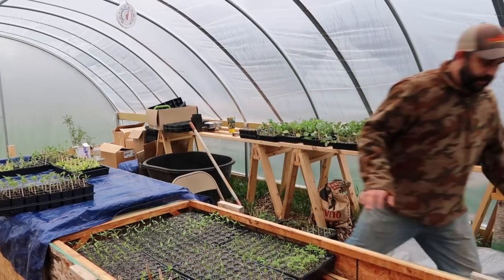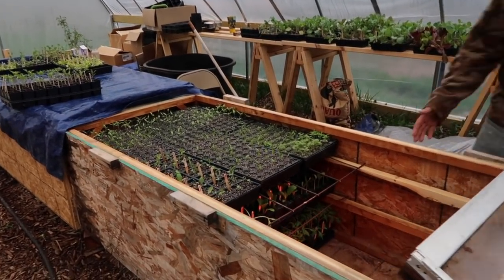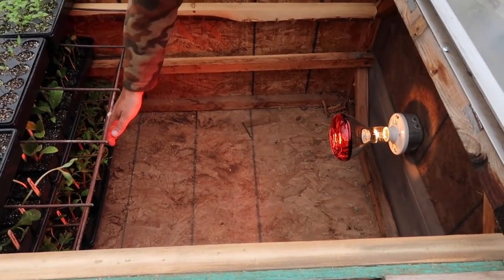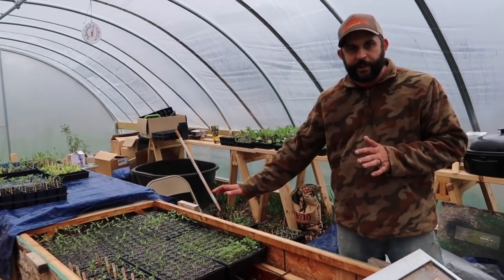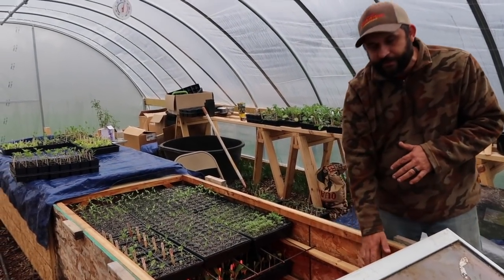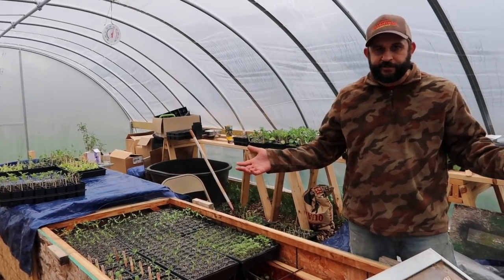So again, all we do is plug in that heat lamp, and you can see I've left plenty of space between the front of that heat lamp and where the plant starts. So there's no fear of the plastic melting on the plants or anything like that. And there's plenty of room on each side of the heat lamp so that we don't really have to worry about the wood catching on fire.